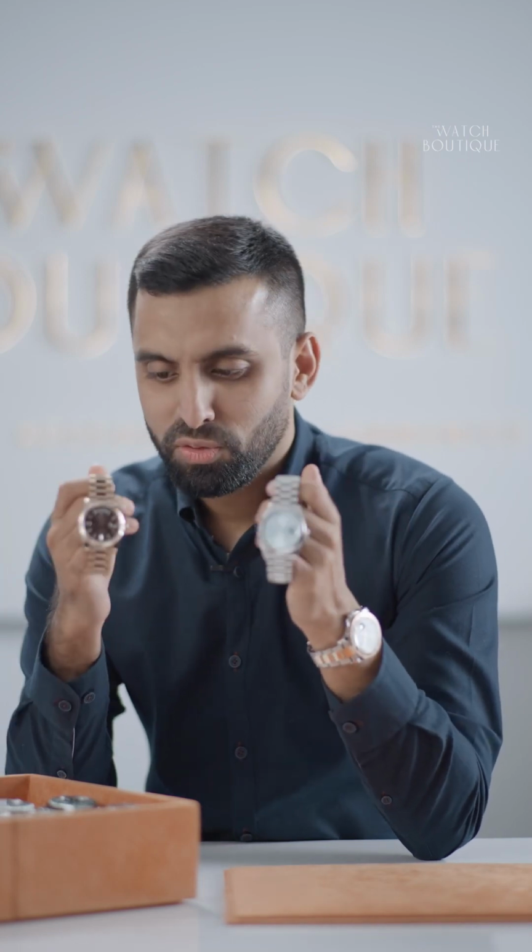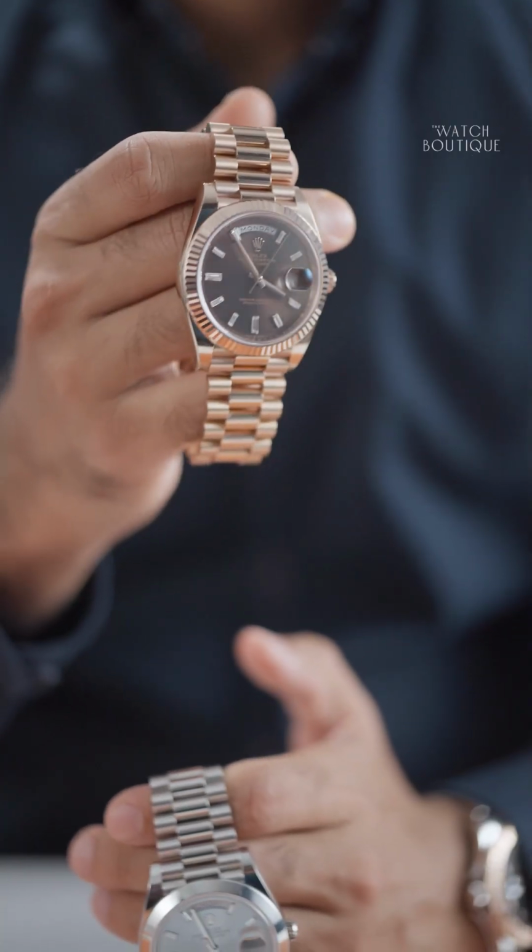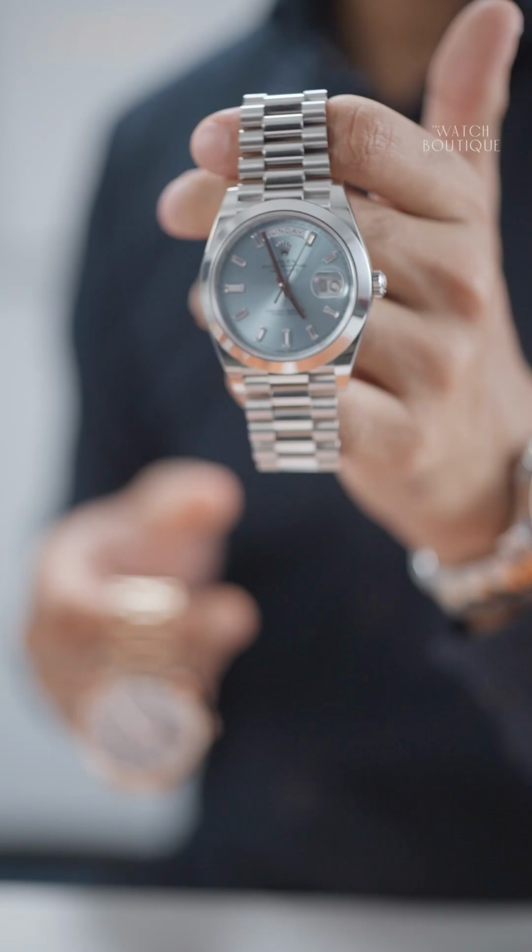In terms of differences, you will see the rose gold one's got a fluted bezel, while the platinum's got a smooth platinum bezel. The rose gold model is still in production, but what's important about the platinum is it was discontinued this year by Rolex to introduce a new model for the first time with a platinum cut bezel.